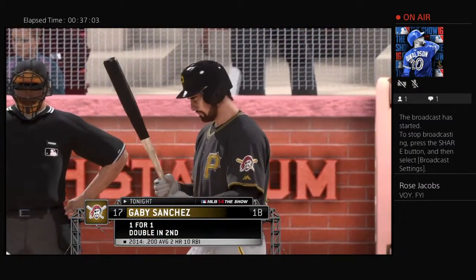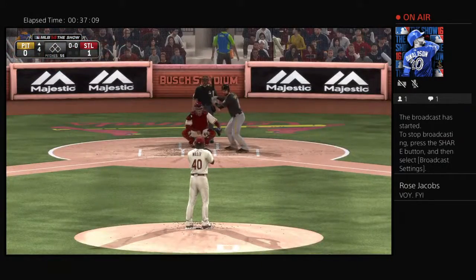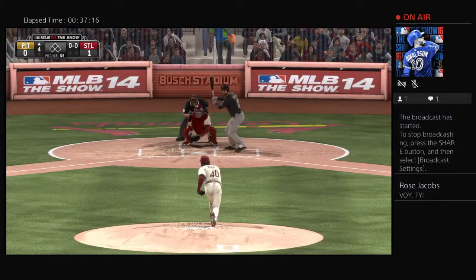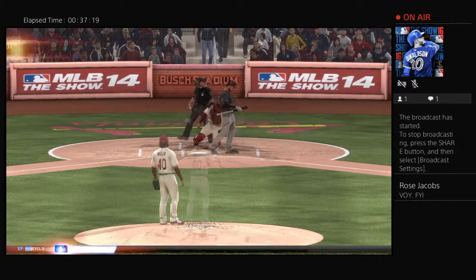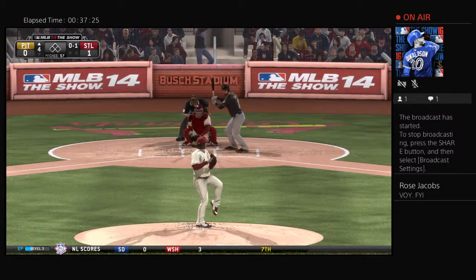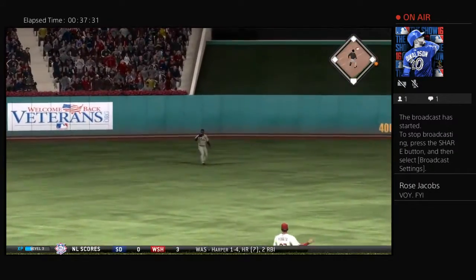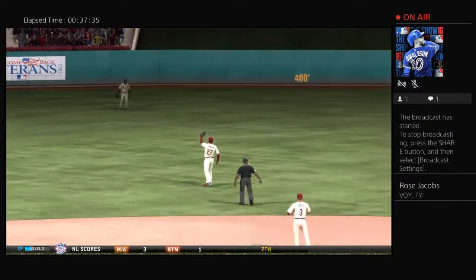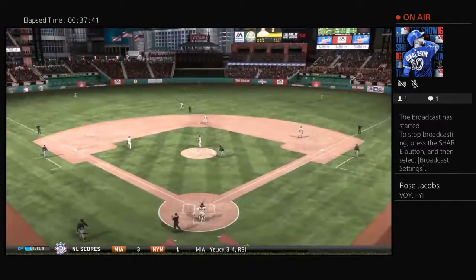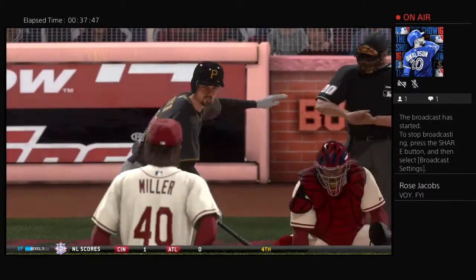Gabby Sanchez will stand in now to get us going here in the fourth. First baseman, Gabby Sanchez. And this will be fouled away. And now here's a ball lifted out to center for Jay. One gone. Now batting, the center fielder, Travis. So the bases are empty here with one away. And that'll bring in the left-handed hitting Travis Snyder.